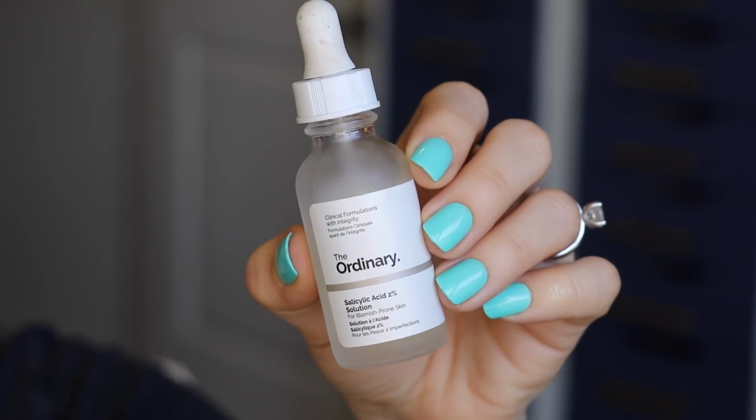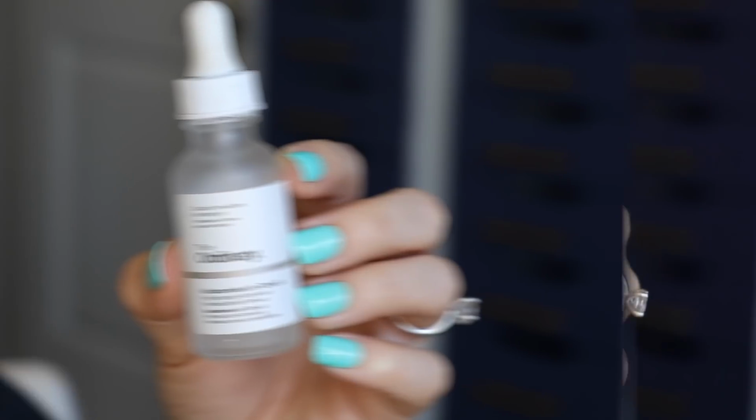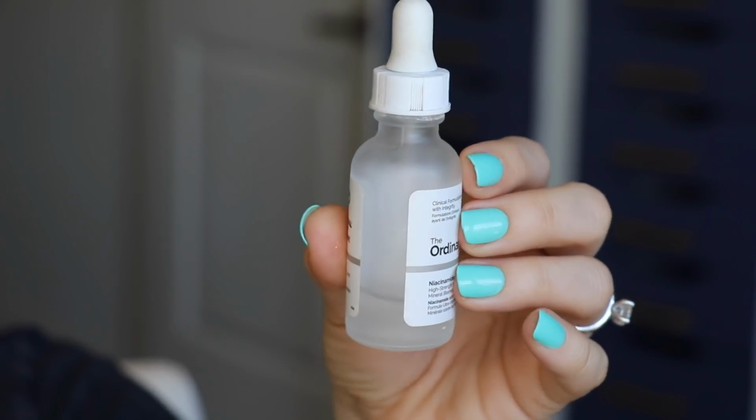Okay, what's next? The Ordinary. So I have picked up some Ordinary products recently. I think I talked about these in my recent favorites video. Have been loving the niacinamide and salicylic acid 2% solution, so restocking up on that. I've gone through them pretty quickly. To be fair, I did drop my niacinamide, which was such a bummer, but they're pretty affordable, plus with 20% off, you just can't beat it. So I think I'm gonna get a couple of these.